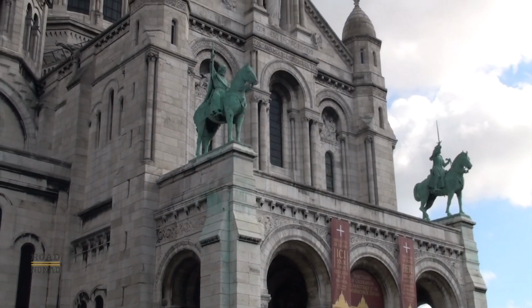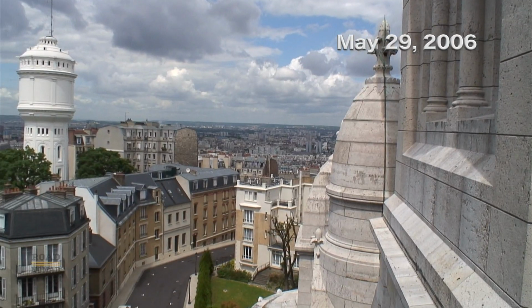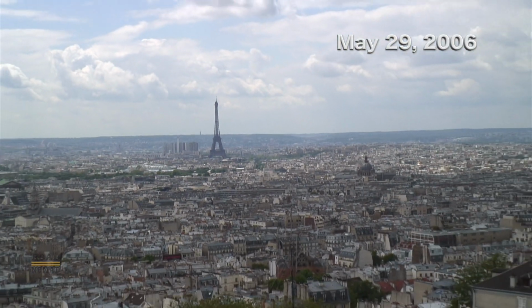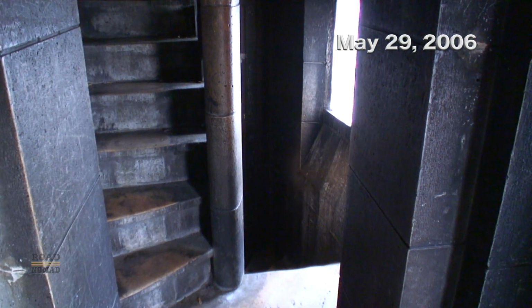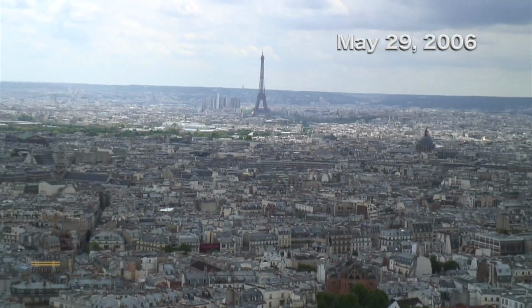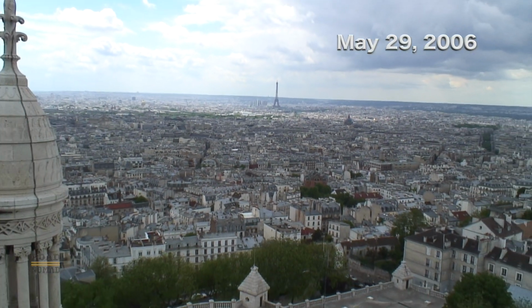Let's go back in time to 2006, when we were actually able to climb the stairs to the top of the cupola. We go up the steep stairs, and the views, even halfway to the top, are pretty good. I'm about to start crying. Yep, these stairs are definitely not OSHA approved, but the climb is definitely worth it. We get spectacular, commanding views of the city from the top.